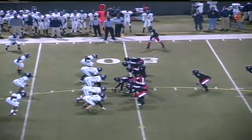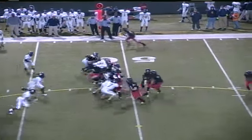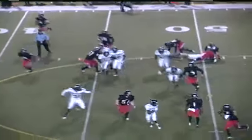P. Leverett will be split wide to this near side. Rosser and Culpepper will be in the I formation behind the quarterback, Parks. Parks going to run the option. Going to string it out. Makes the pitch to Culpepper. Culpepper turns upfield. Gets across the 40. Gets the first down and more to the 35-yard line.